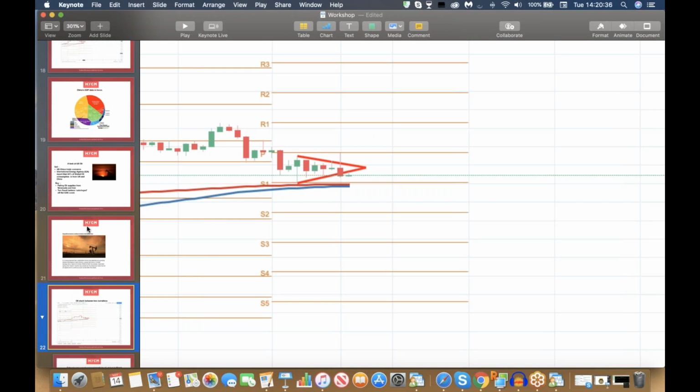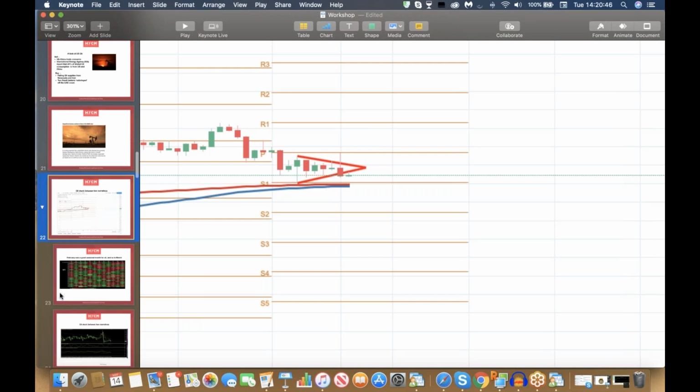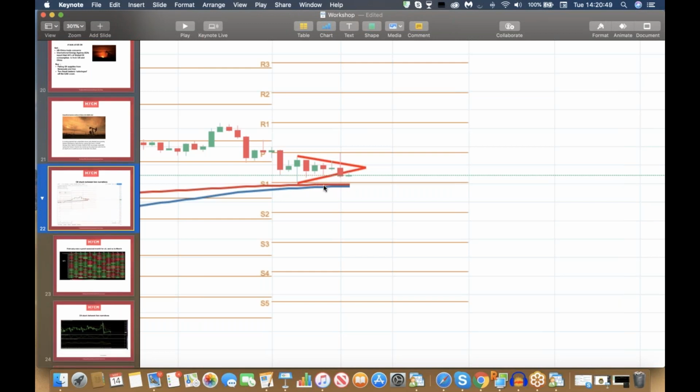So obviously it's these twin stories that have been playing out, and you can see here that the triangle was sort of broken to the downside yesterday. But if you look below, you've got these quite heavy support levels. Support 1, the 100 and 200 exponential moving average. So that's a heavy support that's just below.